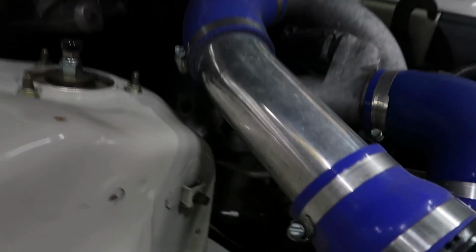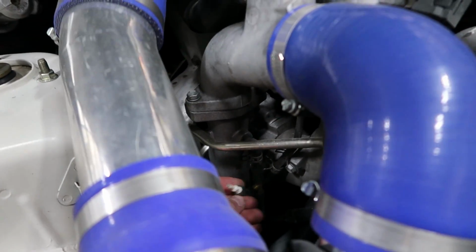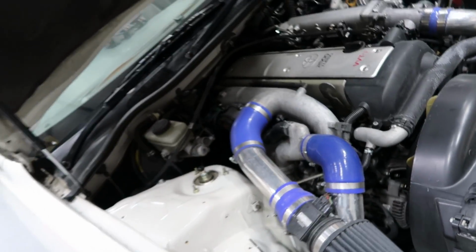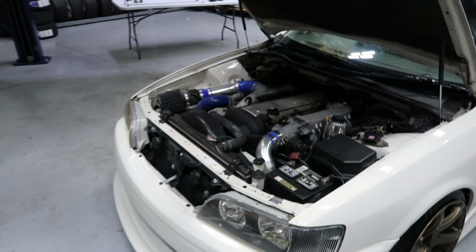Looks like he's got a little nipple just bleeding off some boost rather than a boost controller. But a nice little boost tee, just bleeding out. That basically just tricks the car so it runs a little bit more boost. Same way a boost controller works. But other than that, it's fairly clean under here, simple, still stock as a rock.